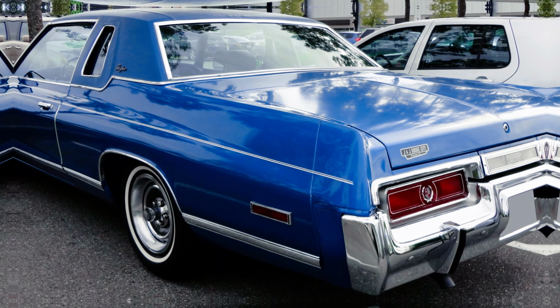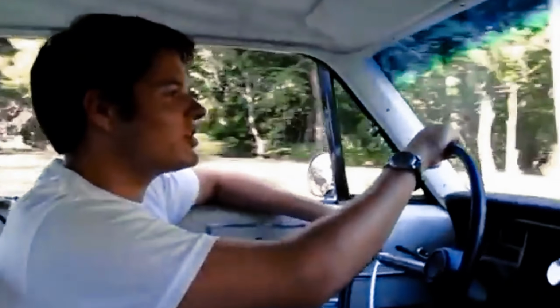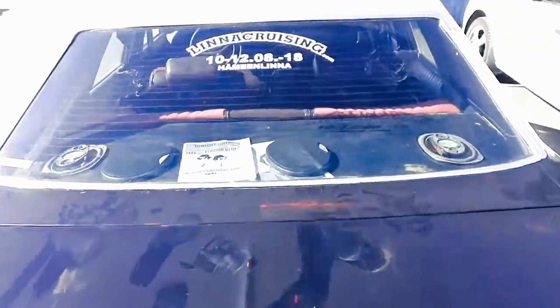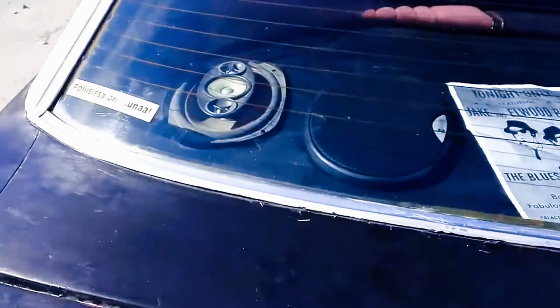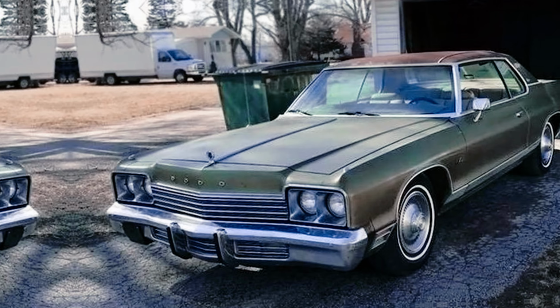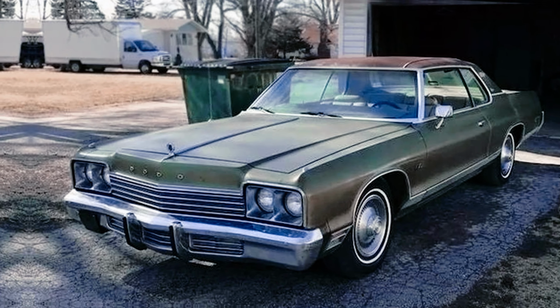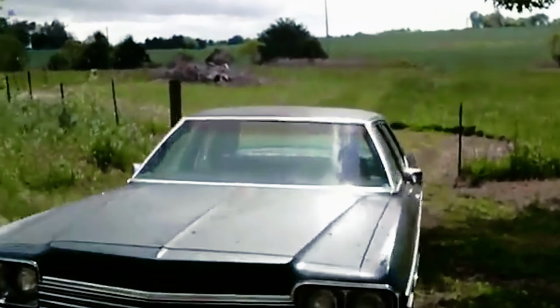Step inside a 1974 Monaco Brougham and you'd find thickly padded seats, usually in plush cloth or vinyl, simulated wood grain across the dash and door panels, optional tilt wheel, cruise control, and power everything. A very floaty ride, courtesy of Chrysler's soft suspension. It was built for comfort, yes, but at the expense of any real feedback or road feel. You floated, you leaned in corners, and if you pushed it too hard, the car responded with body roll and tire squeal.